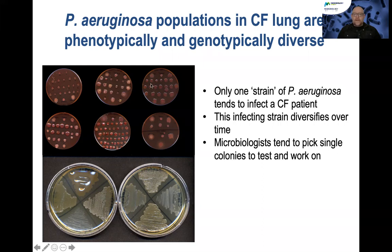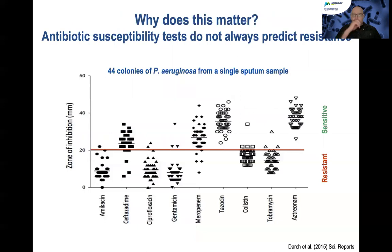So this creates a problem, because microbiologists, in both research labs and clinical labs, tend to only pick single colonies from sputum samples to work on or to test for antibiotic resistance. And this is a problem. So why does it matter? Because things like antibiotic susceptibility tests do not always predict resistance.